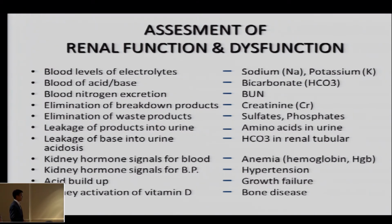You can look at sulfates and phosphates, which is a good way to look at waste products. You can look to see if things are leaking into the urine that aren't supposed to be there. And then there's other things that you can look for too, including how the kidney is doing in relationship to activating vitamin D. Because sometimes if you have chronic kidney disease, you may not be telling your body to produce or utilize vitamin D as efficiently, and that could actually also be impacting bone disease.